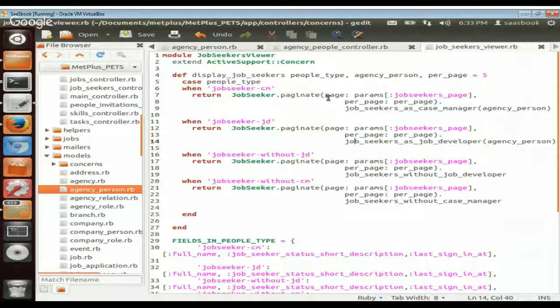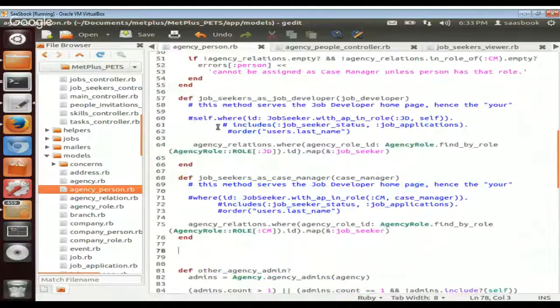Do you want to try to do that right now? Maybe we can go look at your agency person model. Okay. This is my agency person. Then I had to change the self dot. Yeah, that would be self dot, of course. The one below it would be the same.